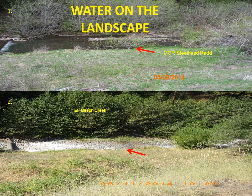The underlying theme for the existing condition within the Magone Project area is water, as evidenced by pictures 1 and 2, where the East Fork of Beech Creek, the major stream within the project area, becomes dry in mid-August, and where a steelhead redd was found on May 8th in picture 1.